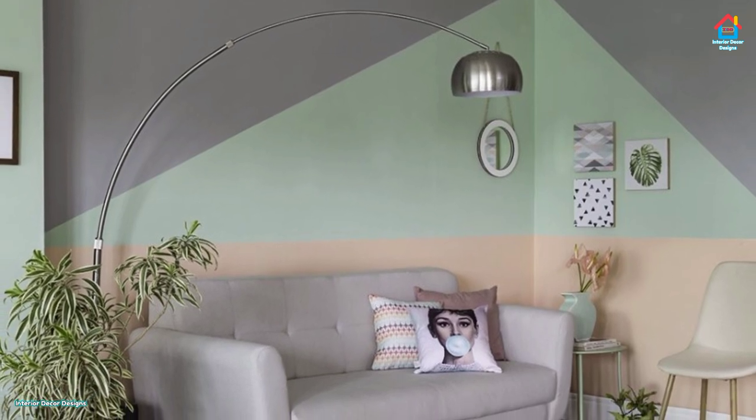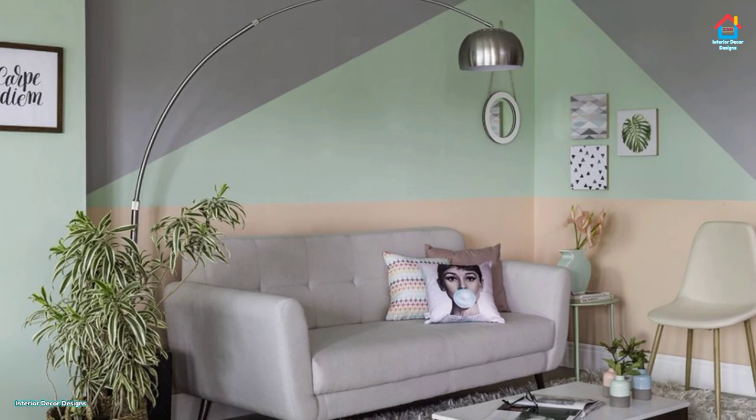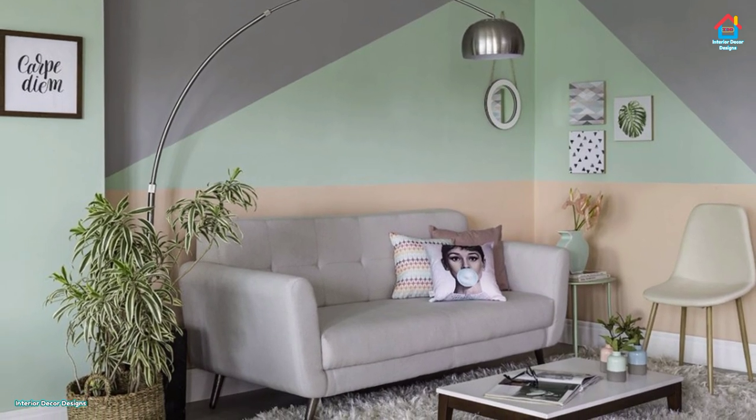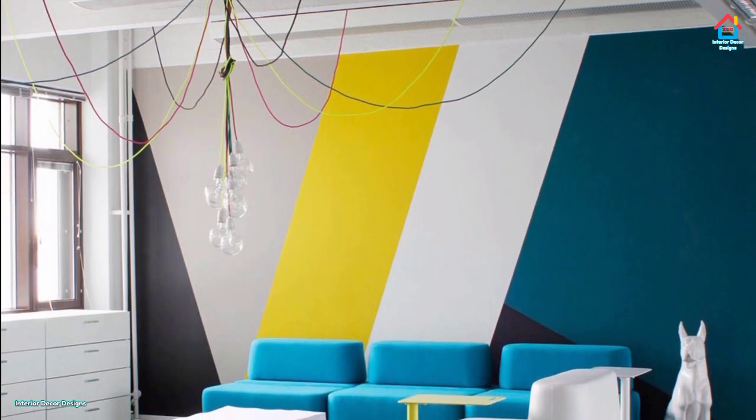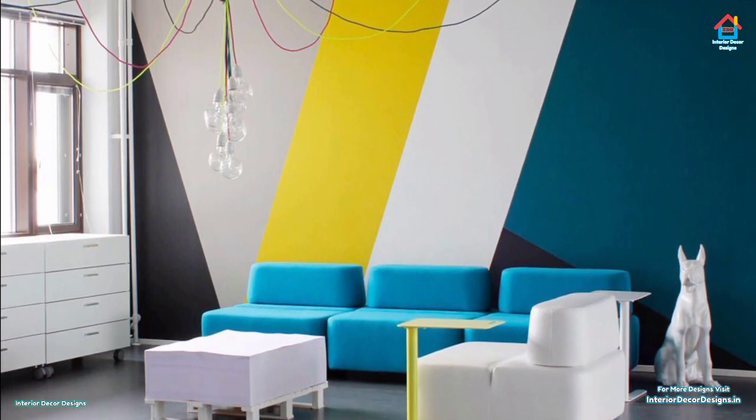A bit of exaggeration seems to be rather good for geometric wall paint. The geometric shape looks great in both small and spacious rooms. Besides, you don't need to center the pattern, as the asymmetry looks even better in large rooms.